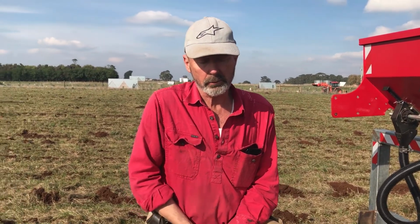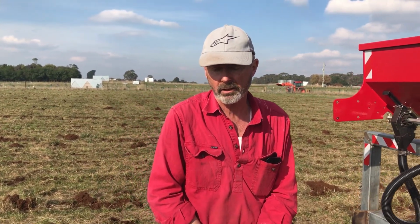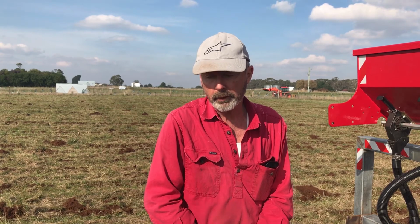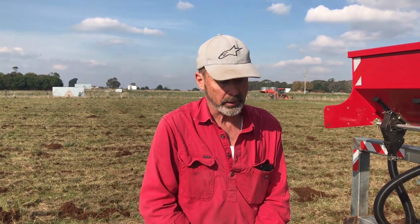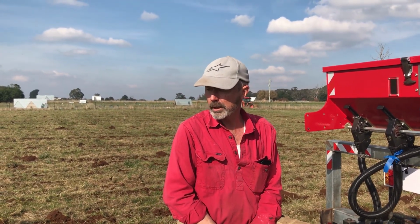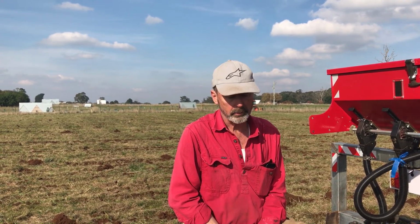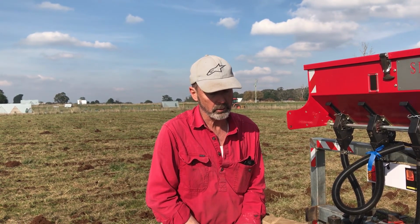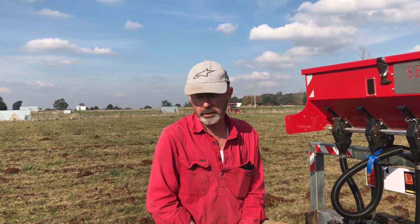Well, one of the biggest challenges and one of the biggest costs that we face, particularly growing organically, is the cost of feed. We have to cart our feed thousands of kilometres to get it here. Even then, organic feed produced the way it is right across the country, and in most places of the world, is produced by ripping up the ground and turning it over and killing the biota and everything in the ground to do that. And we're not prepared to continue in that vein. We really need to make sure that if we're going to produce organically, we produce sustainably as well.